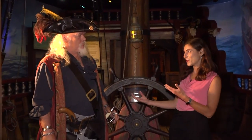Good morning. We are inside the Pirate Museum in St. Augustine. We have a special guest here. We are with Captain William Mayhem. He's been here since the beginning. You are the lead pirate. First off, you're telling us all about how this is the largest pirate museum in the world in terms of artifacts. What kind of stuff do we have here?